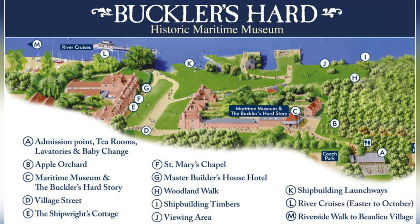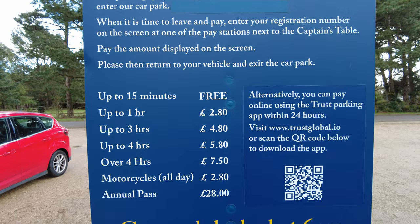So yeah, we're at Bucklers Hard Village. It does have parking. You do have to pay for parking. I think, obviously you pay when you leave, but it's to keep the upkeep of the site. So there's your parking prices. They have pay machines, and you can also scan a QR code.